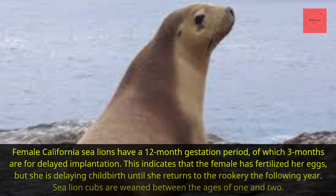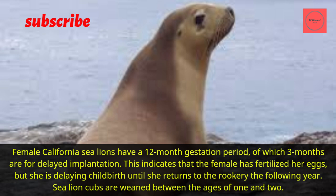Female California sea lions have a 12-month gestation period, of which 3 months are for delayed implantation. This indicates that the female has fertilized her eggs, but she is delaying childbirth until she returns to the rookery the following year. Sea lion cubs are weaned between the ages of 1 and 2.